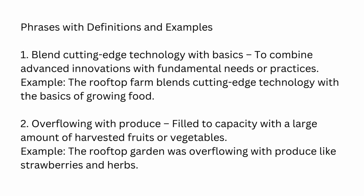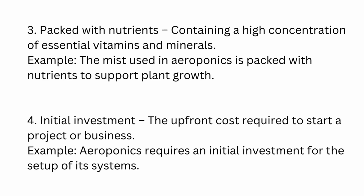2. Overflowing with produce: filled to capacity with a large amount of harvested fruits or vegetables. Example: The rooftop garden was overflowing with produce like strawberries and herbs. 3. Packed with nutrients: containing a high concentration of essential vitamins and minerals. Example: The mist used in aeroponics is packed with nutrients to support plant growth.